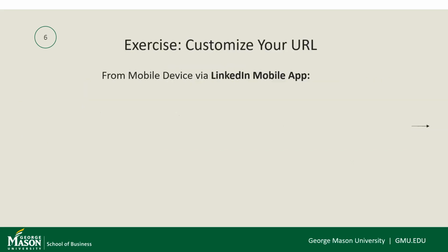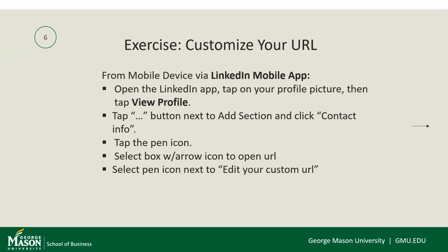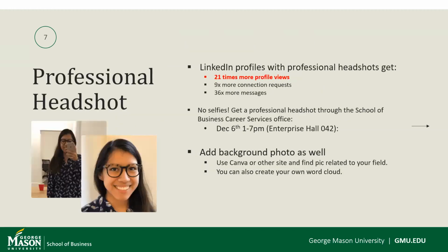Okay. So this is how you do it from a mobile device. It is very different than how you would do it on a laptop, which is what I'm going to show you. So if you want to take a picture of this screen, and also we are recording this, so you can always go back as well. But that would be how you did it on the LinkedIn mobile app.